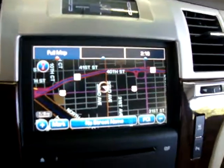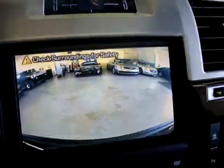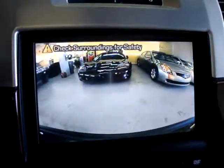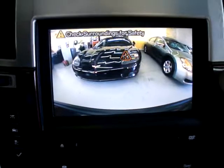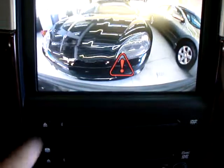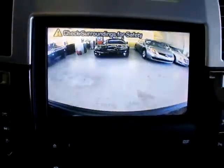Okay, if you put it in reverse, you're gonna get your rear camera. Okay, I'm gonna back up so you can see how accurate the camera is. Pretty soon the rear bumper sensors are gonna start beeping. Right now, you see. And this section that you see down here, this is our rear bumper. So the reason I'm mentioning that, so you can see that it's very, very accurate. I mean, I am within probably 6 inches of the front bumper of that Corvette. Okay, put it in gear, go forward, and the camera will turn off in just a few seconds.